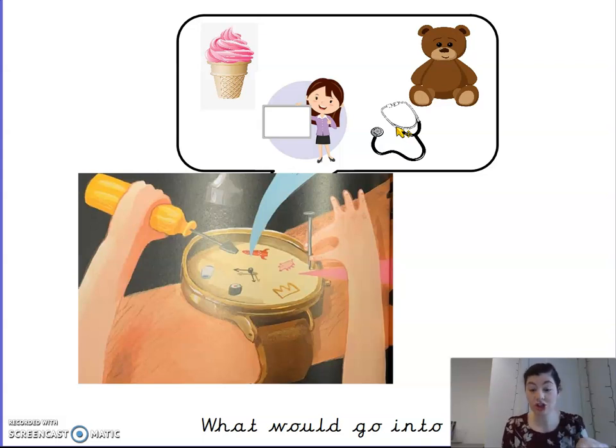There's a sheet that looks just like this on the website with the box and the watch. And in that box, I'd like you to draw things that you think would go into your watch. Maybe you can even have a go at sounding out some of the words, or just have a think about the initial sounds. That's the first sound of each word. Okay, so that's one activity I'd like you to do today.